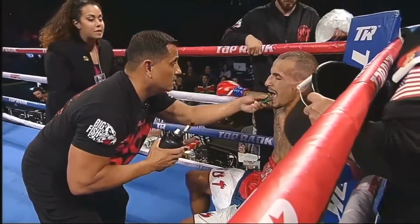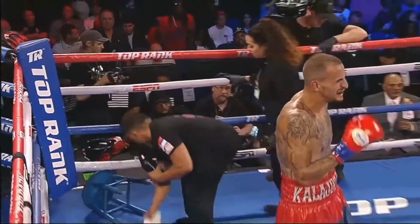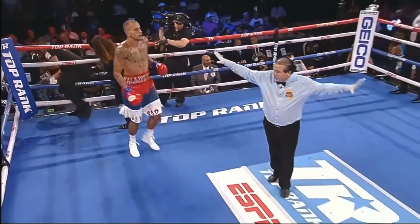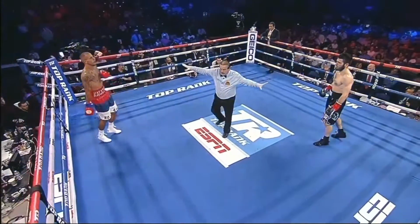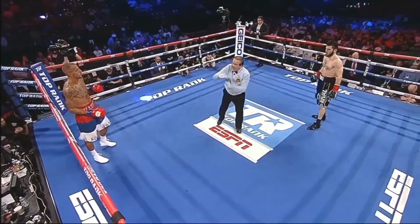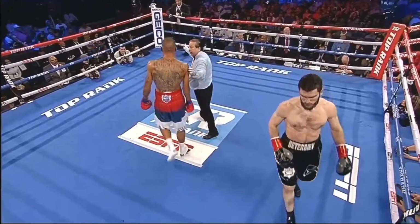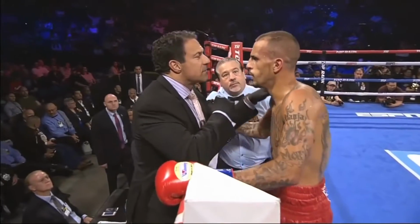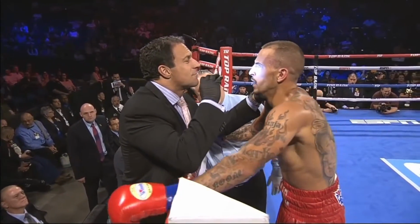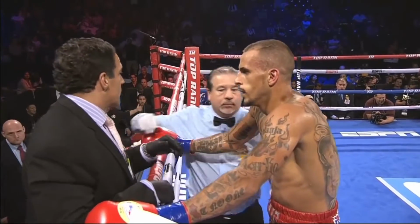Seconds out. Rod, box. Back up. Mouthpiece, back up. You heard the trainer for Rod Kalajdzic say, Rod, box, box. That's not what he did in the last round. He was comfortable brawling on the inside, and now with the damage done, the ringside physician's going to take a peek at him.